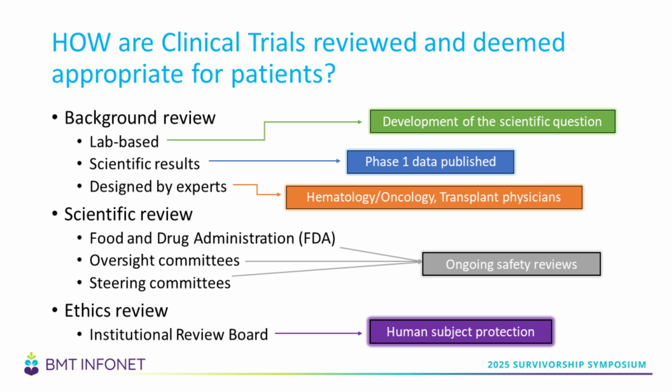Clinical trials also go through extensive scientific reviews. So even to get to a phase 1 clinical trial, you have to have FDA approval. The FDA has to give you the okay to proceed in order for the clinical trial to get off the ground. The FDA will be looking at all of those lab-based results, all of those scientific results that happened before the trial was ever introduced to humans, to ensure that the trial is safe for human participation.